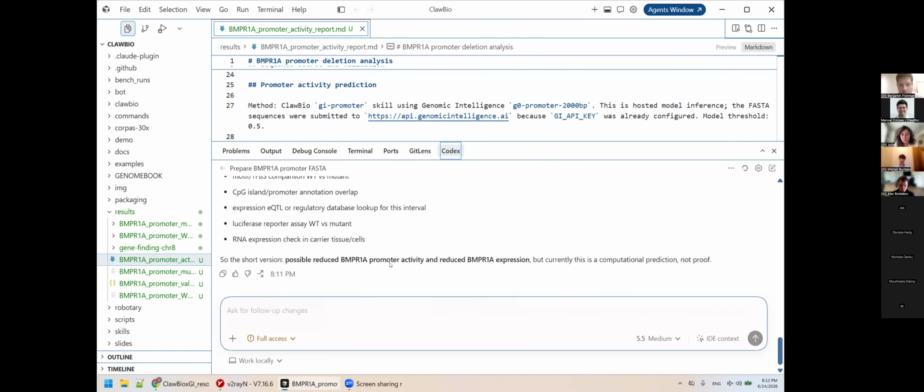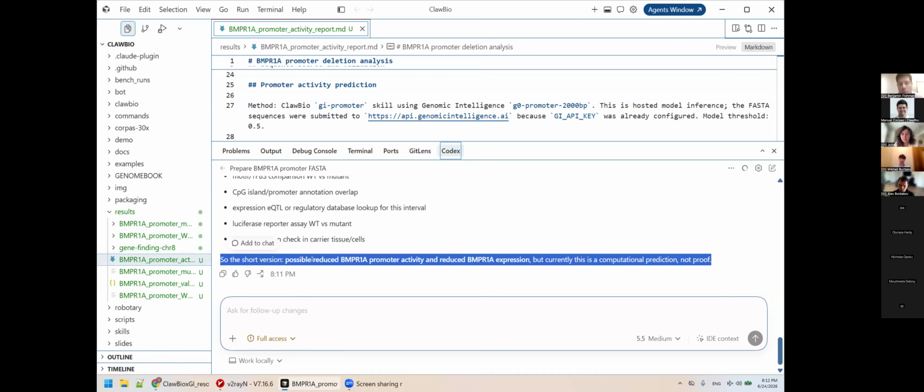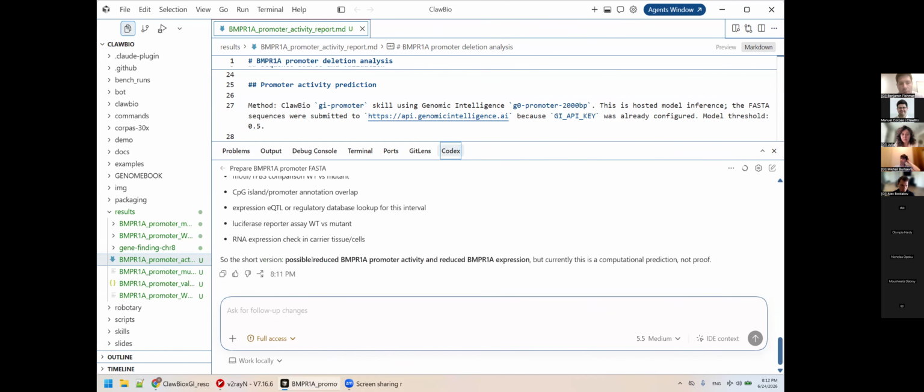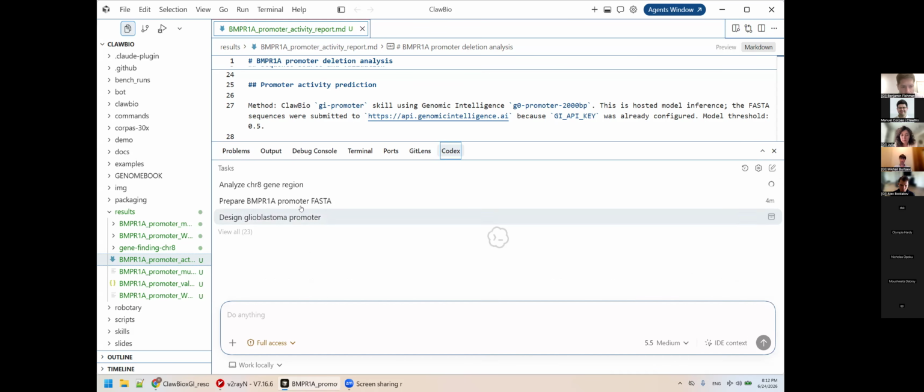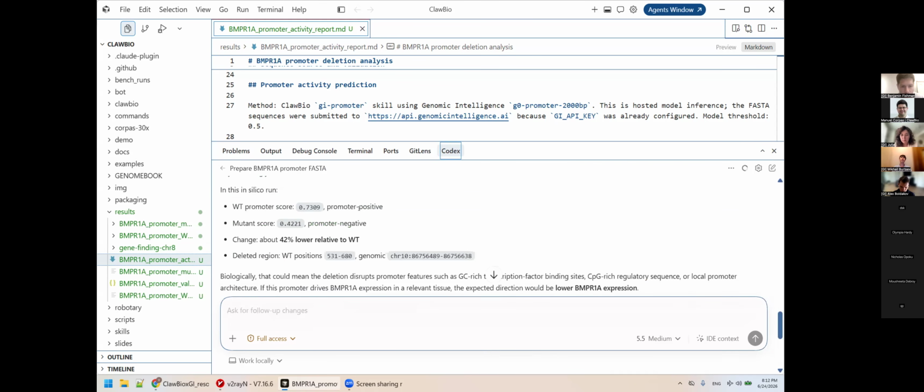Actually, a useful note here is that, of course, we all should understand that this is still an in silico prediction. For sure, it should be validated in a laboratory, but it could save lots of time selecting the most promising candidates for laboratory validation because, of course, we have so many variants that we cannot validate each and every one of them. We somehow need to prioritize. So that could be a good way to prioritize these regions. Okay, let me see if our previous task is also finished.